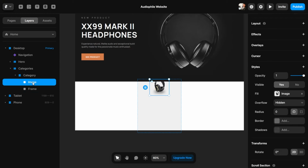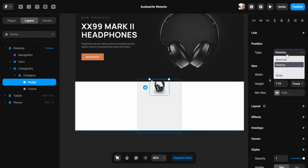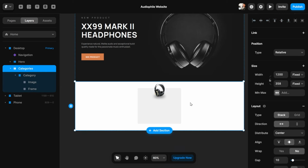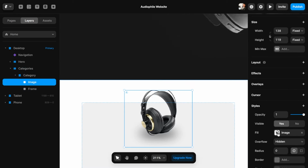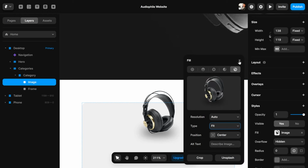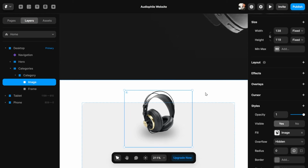In order to get the image to be above the gray rectangle, I set it to position absolute and then manually moved it up to have a negative top value. It was getting cropped off up at the top, but I was able to fix this by going into the fill settings and setting type, which sets the object fit property, to fit, which means contain in CSS speak.